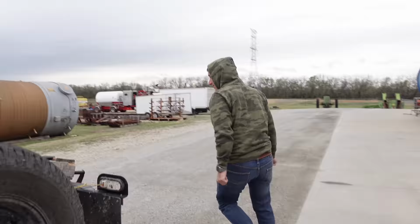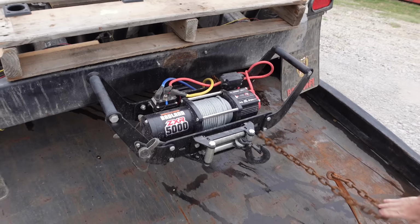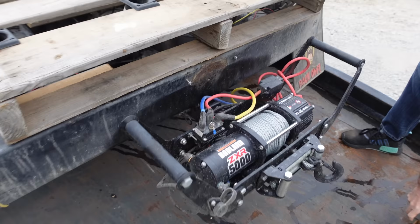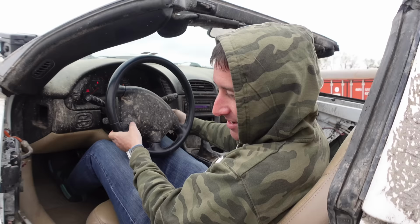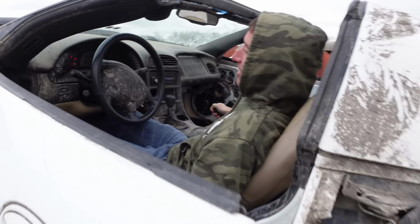Oh, that is a tiny winch. Do what? It's a tiny little winch. Yeah, the little 5000 from Harbor Freight. I do appreciate that it has front and rear receivers. Yeah, that's pretty sick. Dude, this thing came with a Yeti cooler, and that cooler was like worth the price. Power seats work really well.